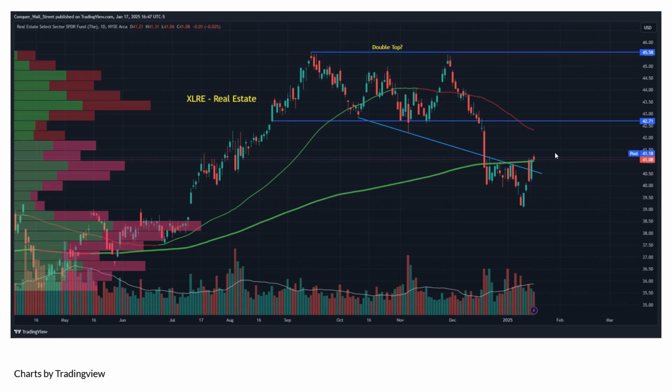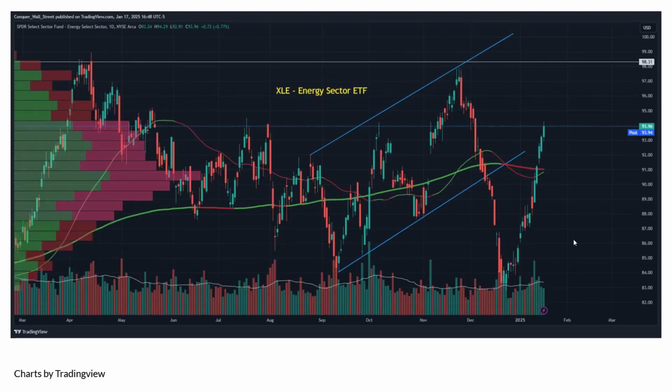Real estate, interest rate sensitive, ugly chart, double top pattern around $45 per share, and it just broke down from there. Same thing applies as to the other interest rate sectors like utilities. Let's watch the 10-year treasuries and see what the news is moving forward. When we have stability on interest rates, we can always revisit these sectors.